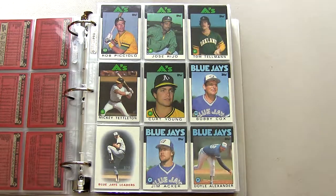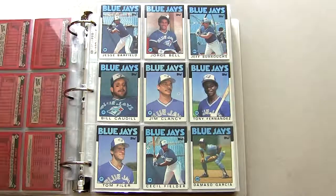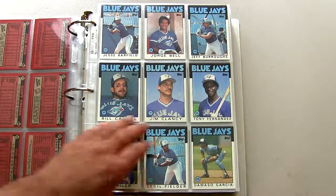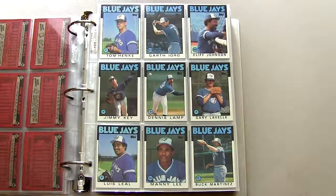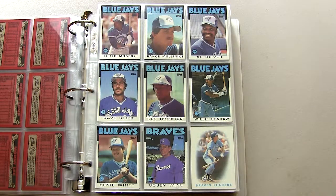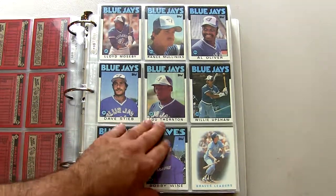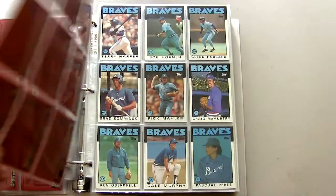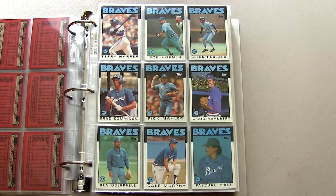Simple design, white borders with a black stripe at the top, showcasing the team's name, I should say. There's the Cecil Fielder rookie card as we look at the Blue Jays. And moving on to the Atlanta Braves. Chris Chambliss, Bob Horner, Dale Murphy.